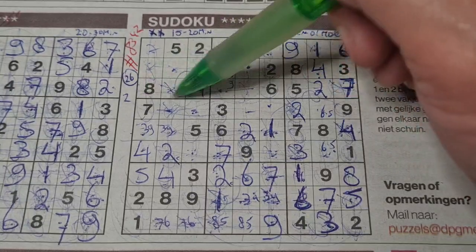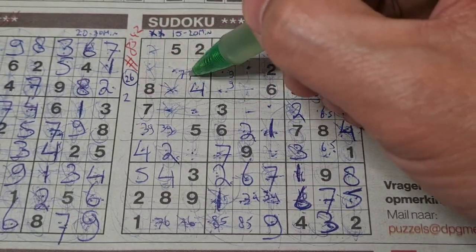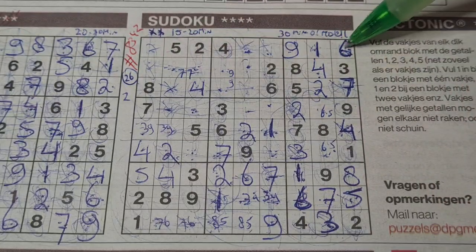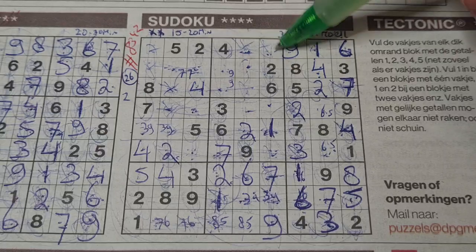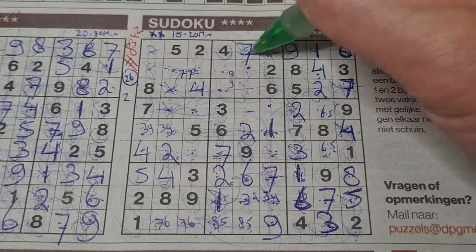We have a 7 in the third row. No 7 in that box. So the 7 in this big square could be here, could be there. 7 in this third row. 7 in one of those 2 boxes in the second row. So in the first row. Only 2 places left for the 7 should be here or there. We have a 7 in this column. No 7 there. 7 should be there.